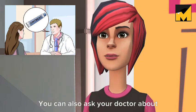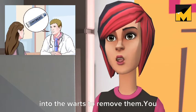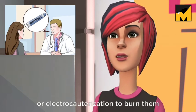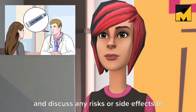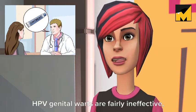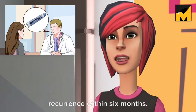You can also ask your doctor about injecting a medication called interferon into the warts to remove them. You can also remove the genital warts by using cryotherapy to freeze them or electrocauterization to burn them off. Your doctor should explain these procedures and discuss any risks or side effects. In general though, all treatments for HPV genital warts are fairly ineffective, with 30–70% of people treated having recurrence within 6 months.